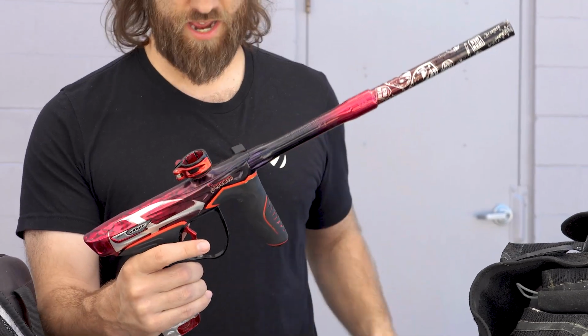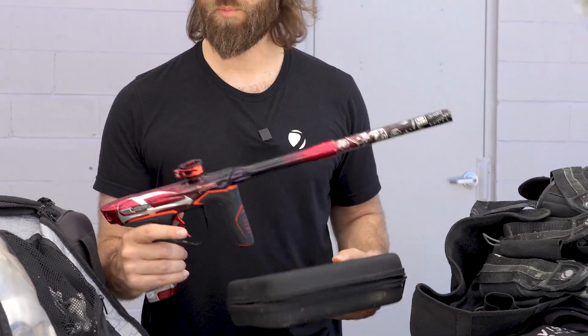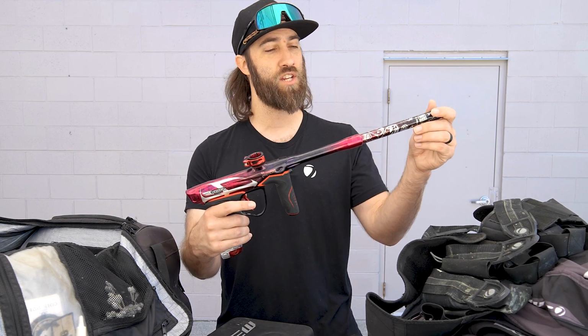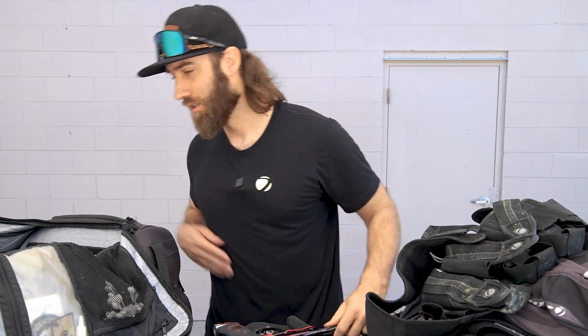And the one thing I will say, shout out to Dye for making great cases. Usually some cases are a pain in the butt to keep in your gear bag and store, but these things work great. They've got space for extra backs, space for all your tools, and everything you need. You want to throw a flex barrel cover or tank cover in there, you can. But this is my workhorse right here. Let's see what else we got.